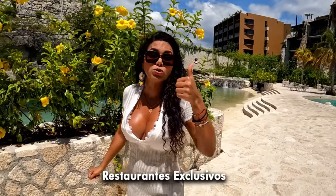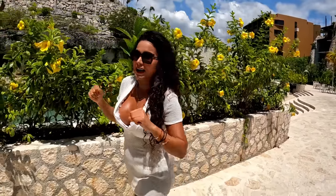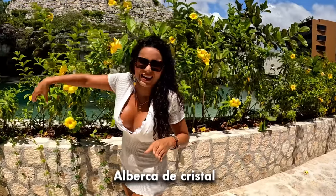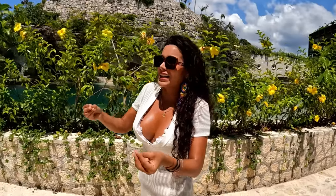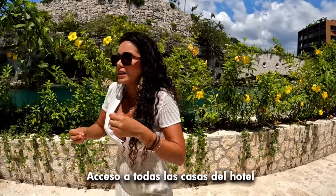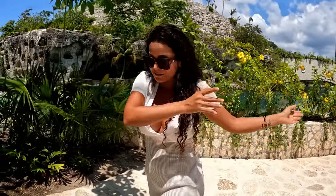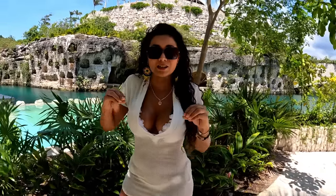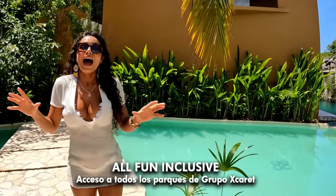And we also have a pool that has this fascinating glass bridge that is so iconic of the hotel. All the people who stay at Casa de los Artistas can enter all the houses of the hotel. But if you stay in music, in design, you only have access to your own houses. And something very important that all the houses have is that all the houses are all park inclusive. What does that mean? That means that you have access to all the parks of the XCARET group. Whichever house you stay in, you will be able to enter all the parks.